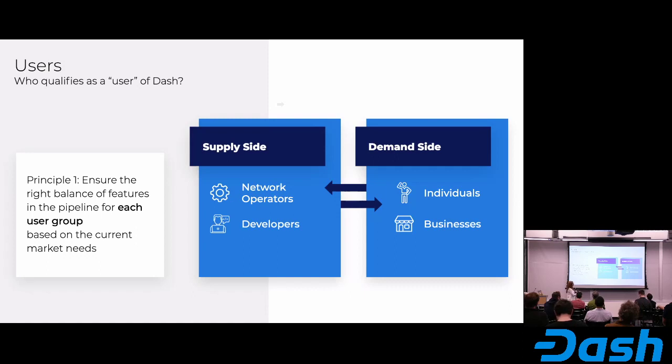And then on the demand side, we're building Dash Pay, right? That will allow individuals to very easily make payments in cryptocurrency using the application, with the hypothesis that that's going to help generate more demand. And of course, this may vary in the future. For example, we will very likely at some point refocus or start to weigh things more heavily towards businesses, to allow them to more easily accept payments in Dash. Similarly, we may do more on the network operator side once we've launched Dash platform to ensure that the network operators can handle the additional load that all these developers are going to build on our network.